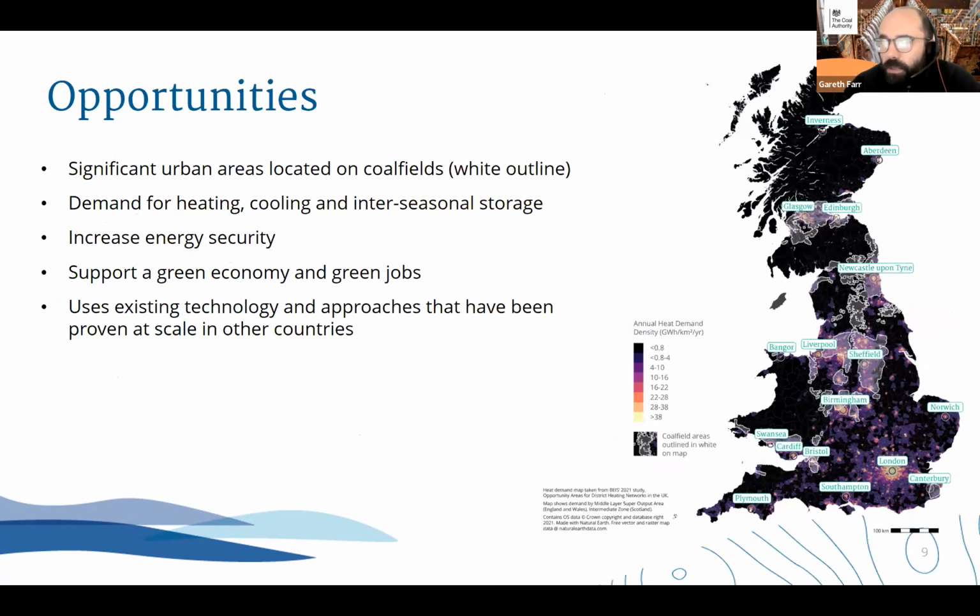So the broad opportunities are fairly obvious, and this map on the right from Bayes has got a heat demand density in the bright purply to yellow colours, and the white outlines there are the outlines of the coalfields. And you can see there's a pretty good correlation between them in South Wales, the Midlands, north of England, northeastern Scotland. Less so down in the southeast, which is devoid of coal mines for the most part. So we've got a good correlation with where people live and where they need heating in their homes and businesses.